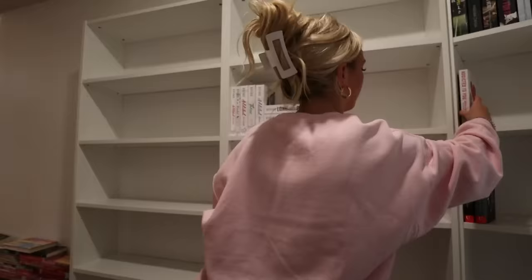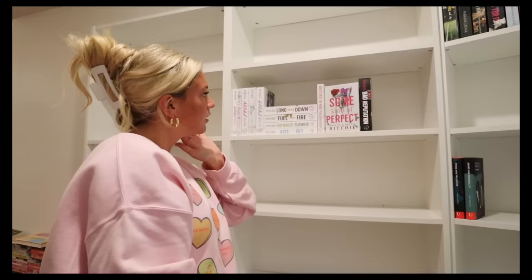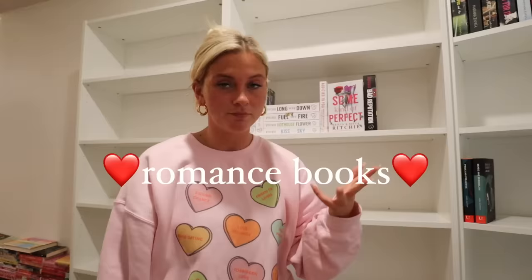I just don't know what else to do with that. Like, this doesn't take up a whole entire shelf. Oh, I don't know what to do with this shelf. I'm going to leave it like that for now, see what I want to do with it in a sec. We're definitely going to move into romance books, so let me figure my life out.